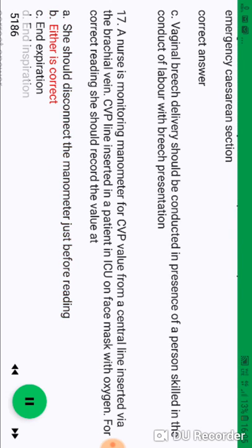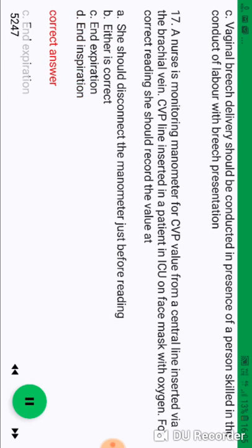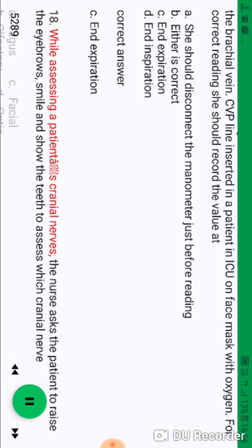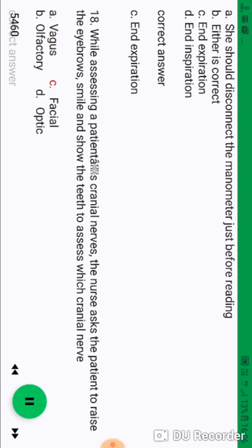B. Either is correct. C. End expiration. D. End inspiration. Correct answer: C. End expiration. 18. While assessing a patient's cranial nerves, the nurse asks the patient to raise the eyebrows, smile and show the teeth to assess which cranial nerve. A. Vagus. C. Facial. B.